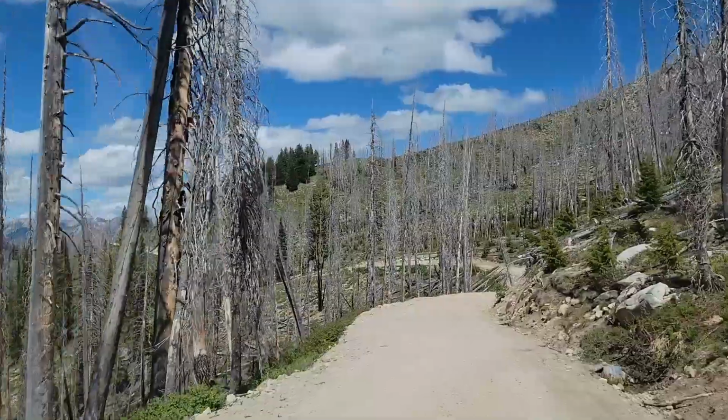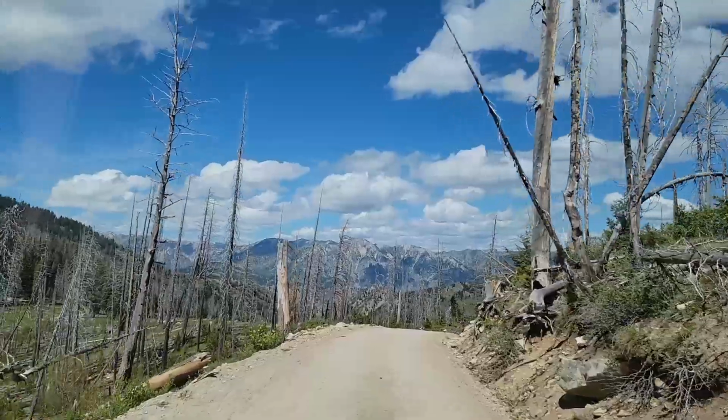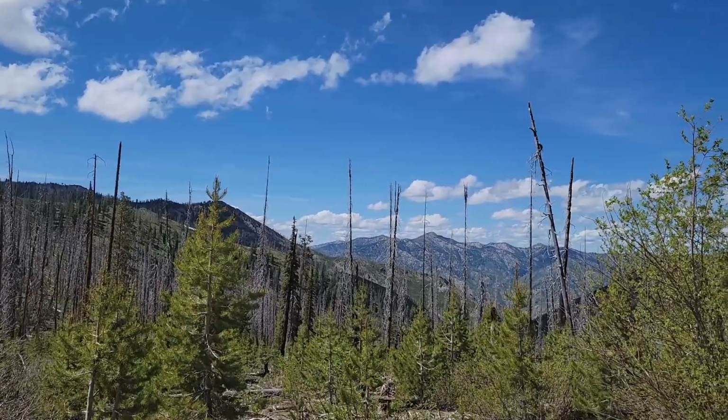The road itself is only about 1.5 cars wide for most of it, and there are some pretty good drop-offs, so you do have to pay attention. But it's well graded and not a problem. I just have to stop to do the selfie talking stuff because you don't want to take your eyes off the road. And you want to stop now and again just to look at the pretty stuff.